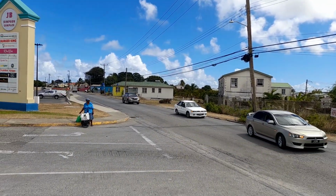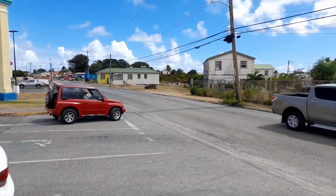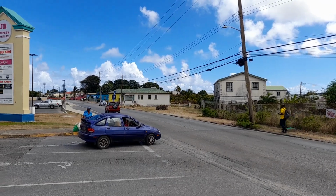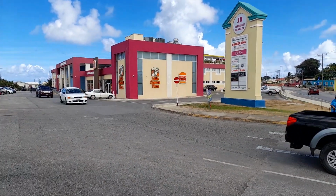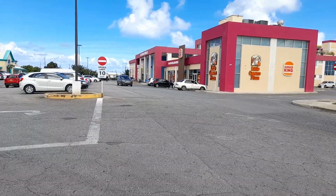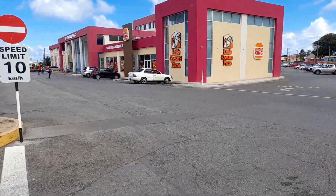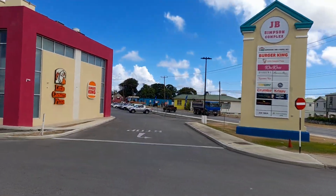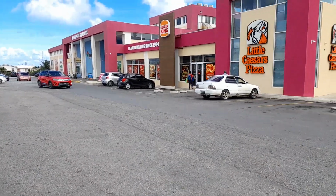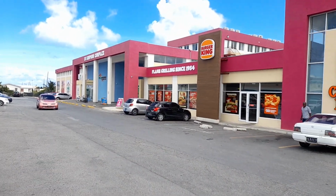Yes guys. Simpson complex. We're about to the airport where Curtin, St. Martin's, Four Road. Yeah, Kevin. Yeah. Little Caesar's Pizza is in here as well as Burger King. And the Ace H&B Hardware.